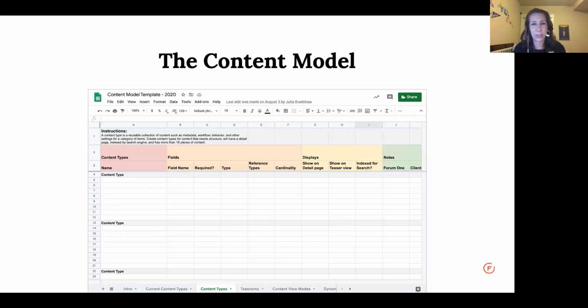Like sometimes I don't always know the correct field name, or there are lots of things in here. I'm not a developer, so I really rely on my development partners to guide in this. But at this point, I know a lot about the content. I've looked at a lot of the content, and I'm providing that initial structure.